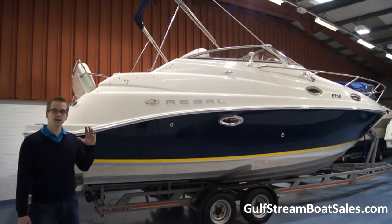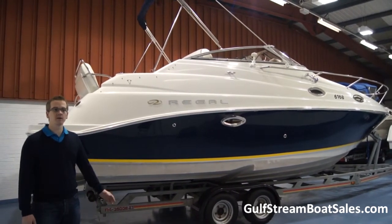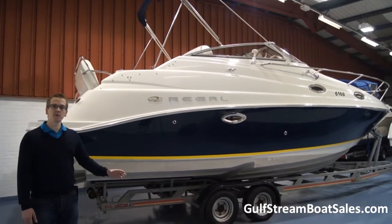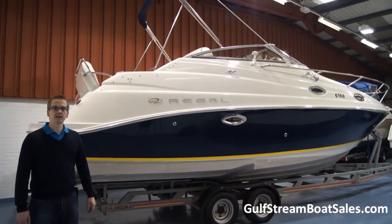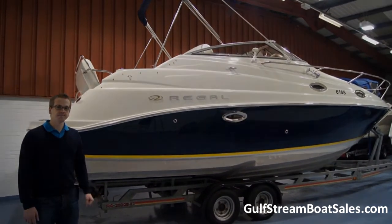We're going to take a walk through the boat. I'll show you everything on board. You can hear the engine running. We're going to put the boat in the water and show you how it performs underway. And hopefully it'll give you a really good idea of the shape that this one's in.